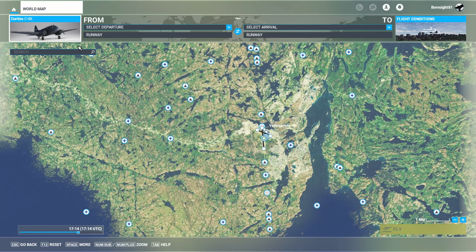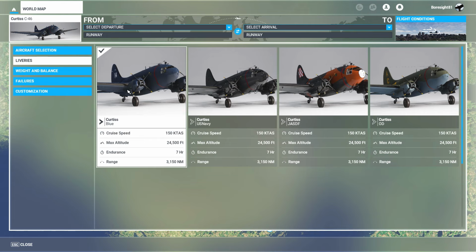So let's have a look at the liveries you get with the C-46. So we get this blue, two-tone blue, nicely weathered. You get the United States Navy natural metal finish, a Japanese Air Self-Defense Force, also natural metal with Dayglow orange, and then you get a fictional sort of olive green, would probably be classed as a United States Army Air Force, US Air Force scheme as well. So we'll go with the blue, as that's already selected.